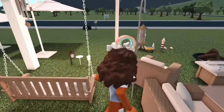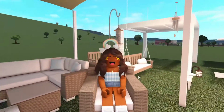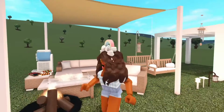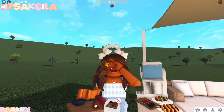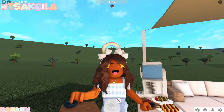Simple but cute. And let's just sit on the new furniture as well. Looks really good. I love this. And that's pretty much everything. And we can't forget the option to eat fast. So hold down the eat button, and now it says eat all. And all of our food is gone.